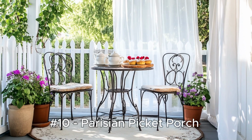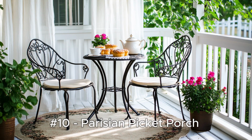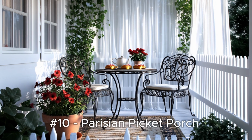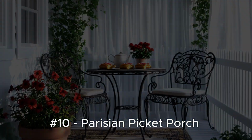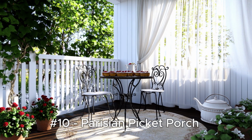The table holds a tray of pastries and a vintage teapot, while sheer curtains flutter from the eaves. The wood planks beneath are weathered, yet the scene feels polished, with the fragrance of blooming jasmine in the air. This outdoor space blends the sturdy charm of rural life with the delicate allure of a French terrace, creating a spot for quiet mornings or twilight gatherings.